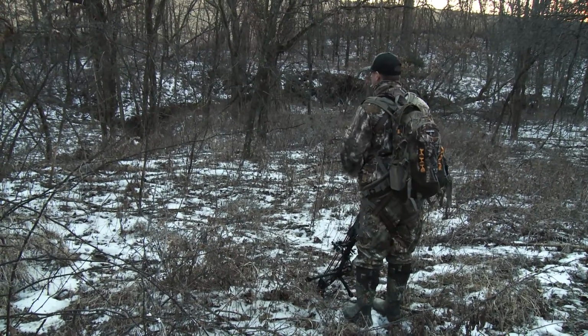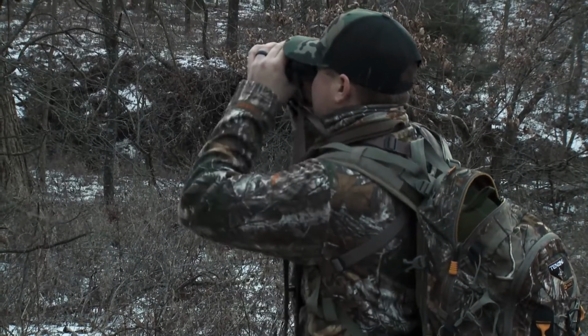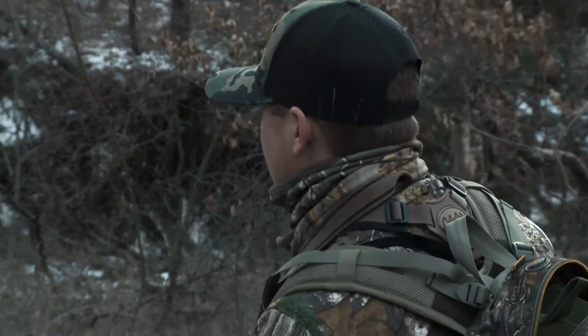Looks like he laid down right there. I see a lot of blood on the hillside. I bet you he went up in that CRP field. We're gonna have to back out. I say we just back out.